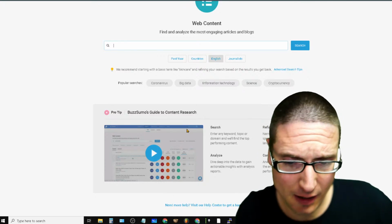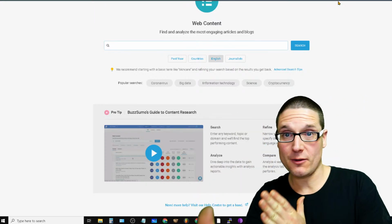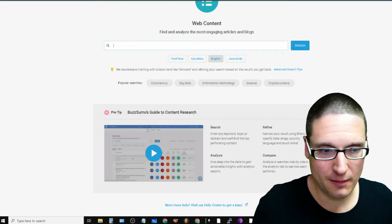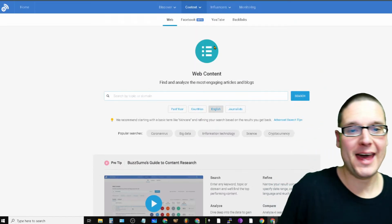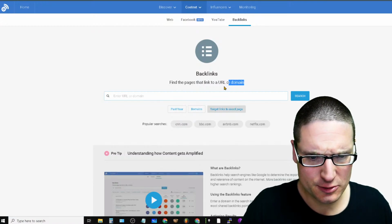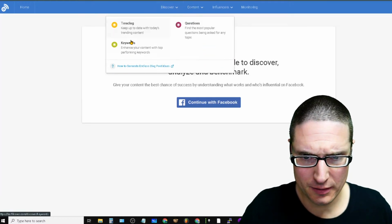I don't know if you've ever heard of BuzzSumo, but what's neat about this is it's going to showcase for us people that have been sharing content. I think that this is a good way to expedite the process. And this tool I have used in the past. So this will definitely help expedite the process of link building. I don't remember, find pages that link to a URL or domain, so that's interesting. Here's Facebook, so this is a little different.